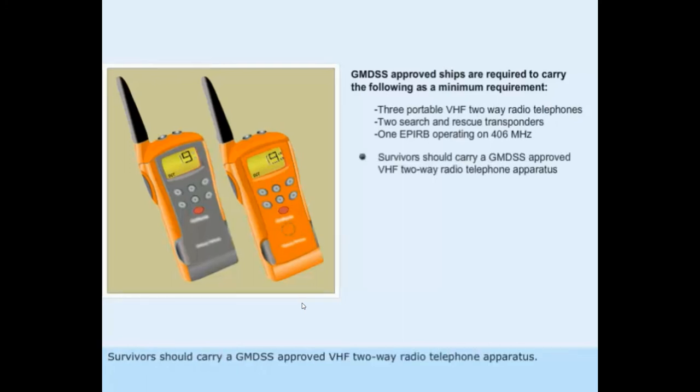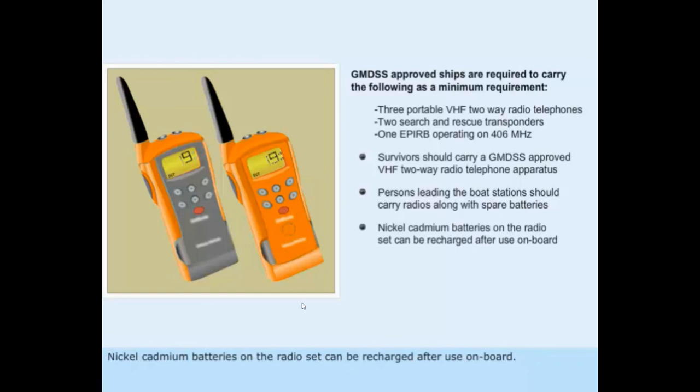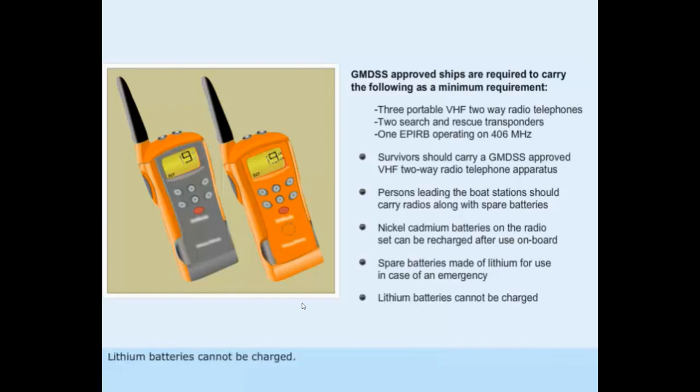Survivors should carry a GMDSS approved VHF two-way radio telephone apparatus. Persons leading the boat stations should carry radios along with spare batteries. Nickel-cadmium batteries on the radio set can be recharged after use on board. Spare batteries made of lithium for use in case of an emergency. Lithium batteries cannot be charged.